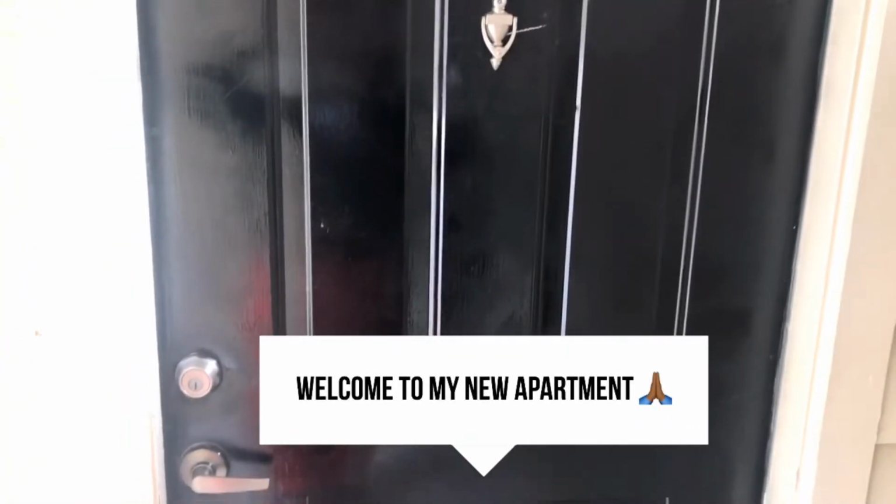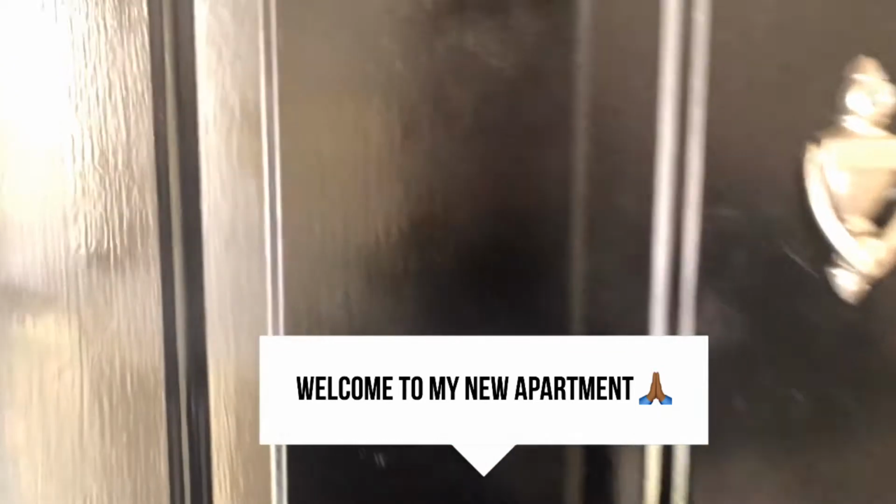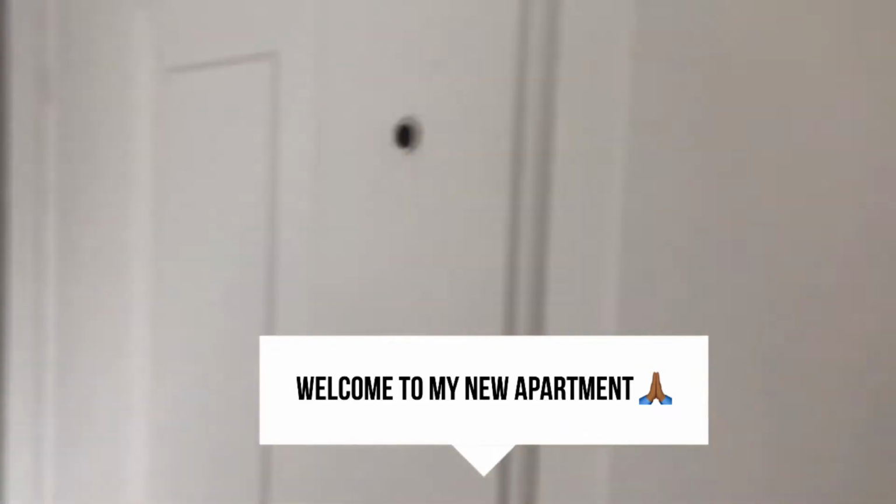Okay, guys, I want to do a nice little brief walkthrough for my apartment. So, welcome in. Don't mind all the stuff everywhere because I am currently gonna start decorating. I've already got all my stuff. I've only been in Atlanta for 3 days. But anyways, here is the front door. They updated everything. It's just white and gray.